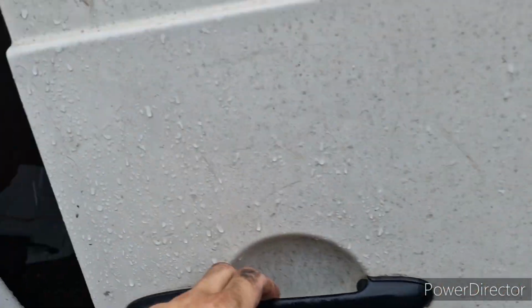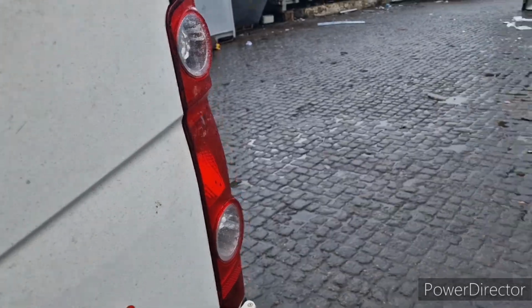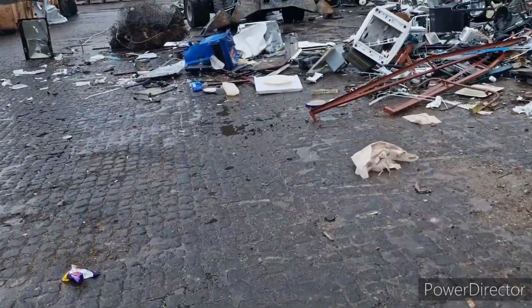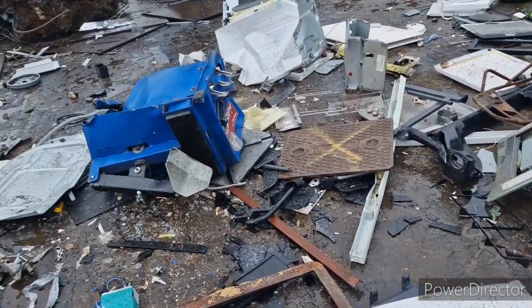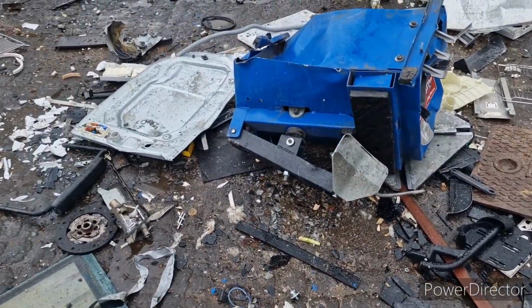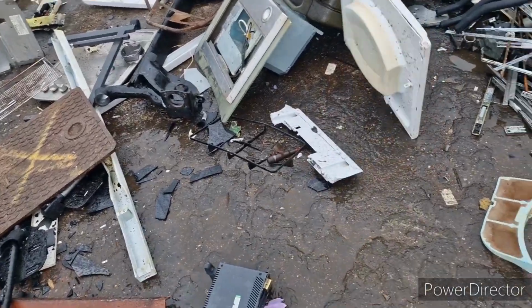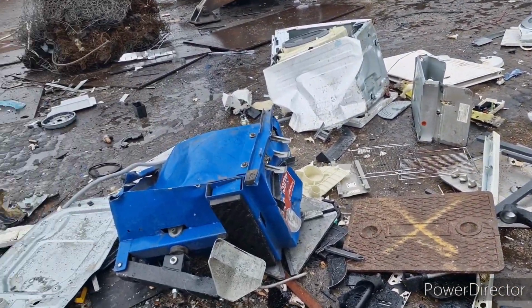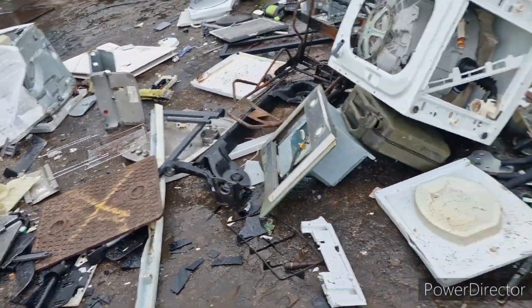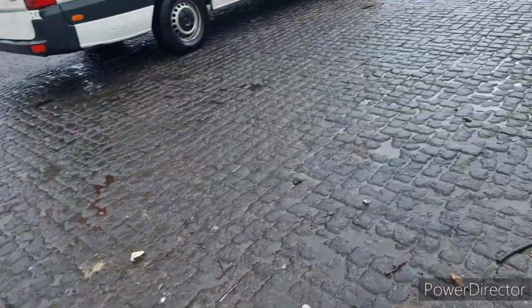Let's just push that too. Oh, I've lost my Volkswagen sign already. Oh well. I wonder if we can find it. I bet we can't. So that's long gone. Oh well, first bit of damage on the new van. It was inevitable.